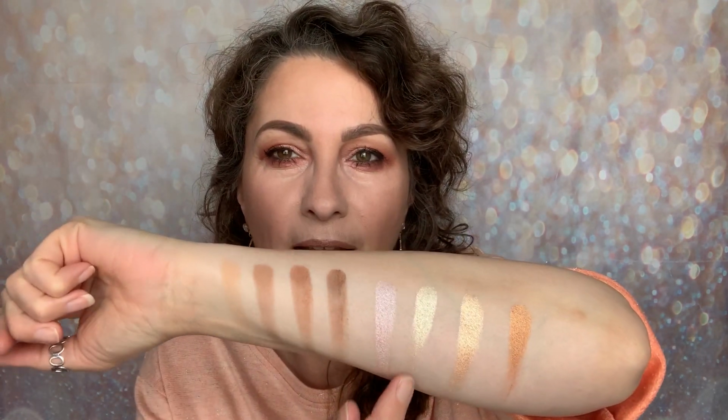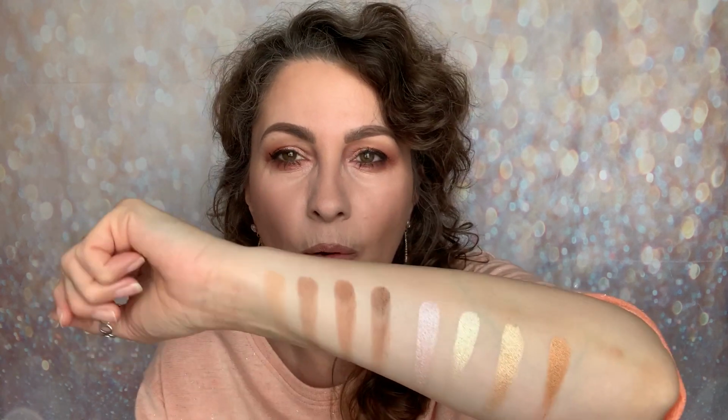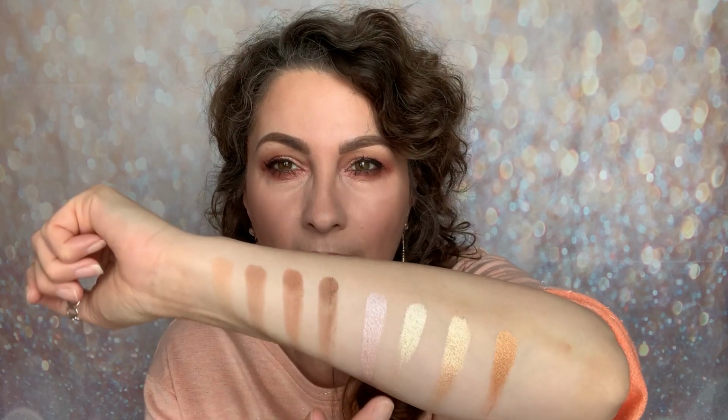Now, the difficult bit. Which highlight am I going to go for? Let's just look at them again. Oh, I'm really loving that. I think the pink is definitely out. I don't want pink highlight at the moment. I think I'm going to go for this yellow one there.